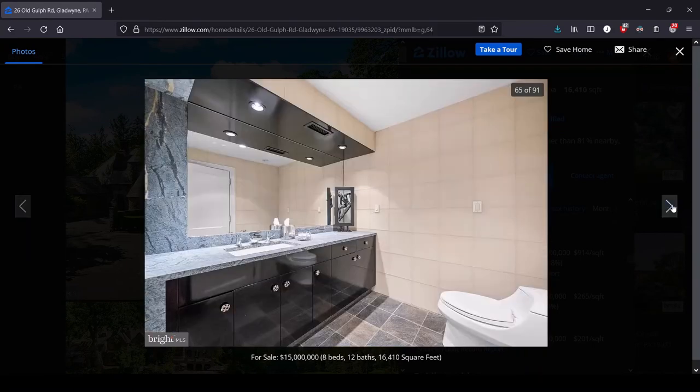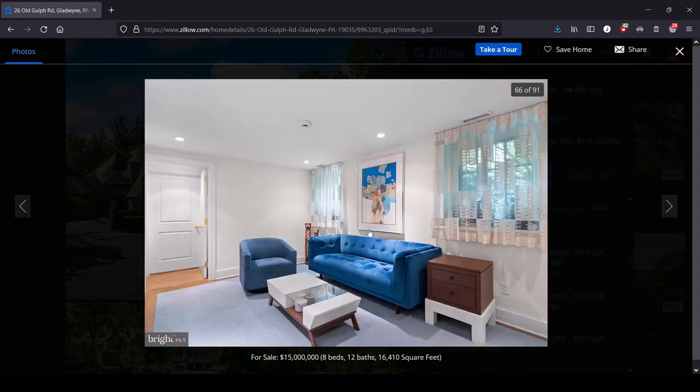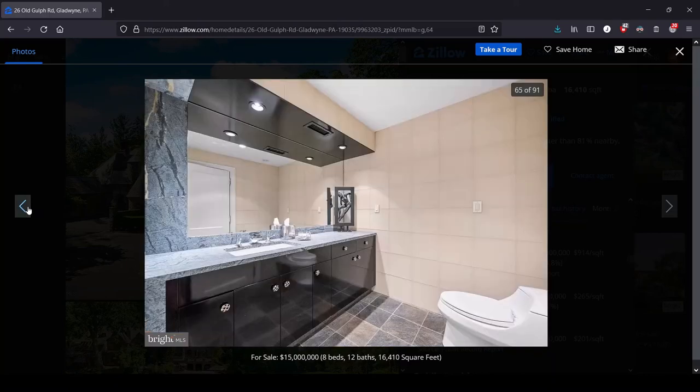Oh, I wonder. I bet this is the living room for the staff quarters. I bet that's what this is. All right. Well, that's Pennsylvania.